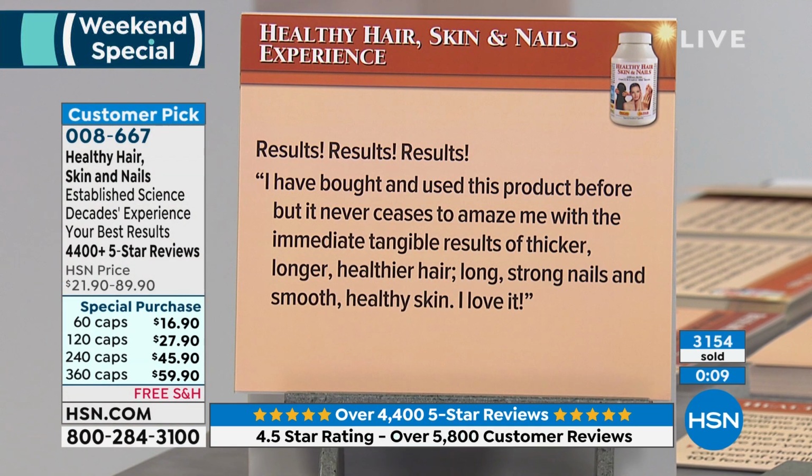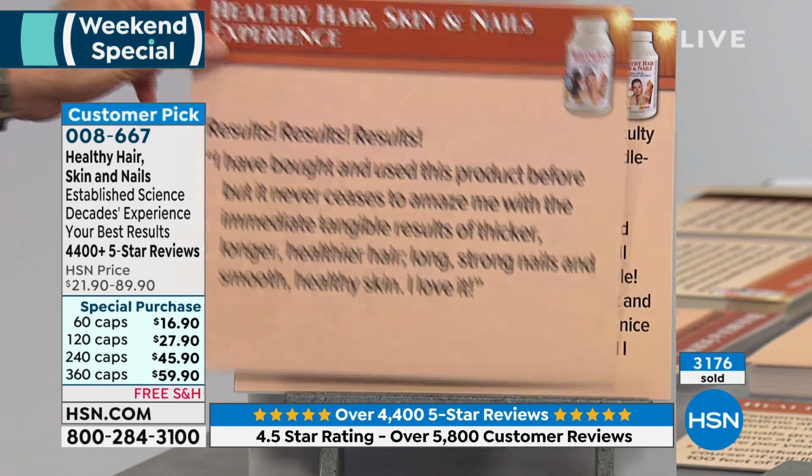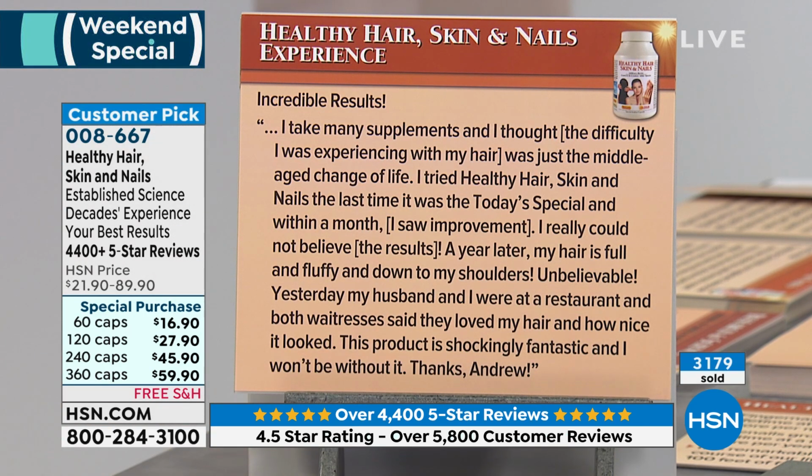"Results, results, results. I bought and used this product before, but it never ceases to amaze me with the immediate, tangible results of thicker, longer, healthier hair, long, strong nails, and smooth, healthy skin. I love it. Incredible results." "I take many supplements, and I thought the difficulty I was experiencing with my hair was just the middle-age change of life. I tried healthy hair, skin, and nails. The last time it was the Today Special, and within a month, I saw improvement."